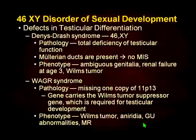Get your 3x5 cards. If you have a defect in testicular differentiation, this is Denny-Drash. They're 46XY. Their testes just don't function. They are not normal. The Mullerian ducts are present because there's no MIS. And the spectrum they have is ambiguous genitalia, renal disease, and Wilms tumor.